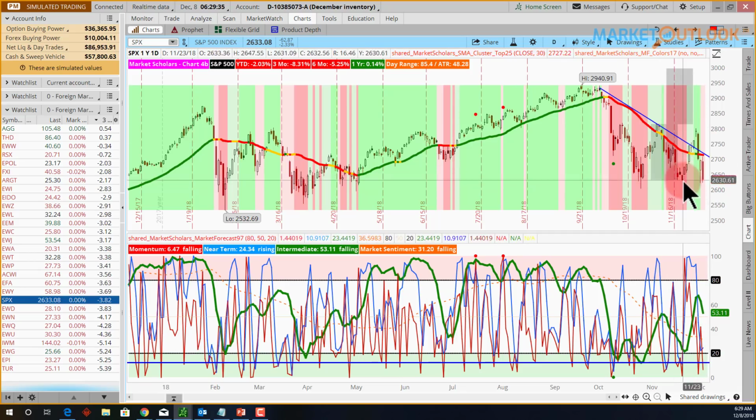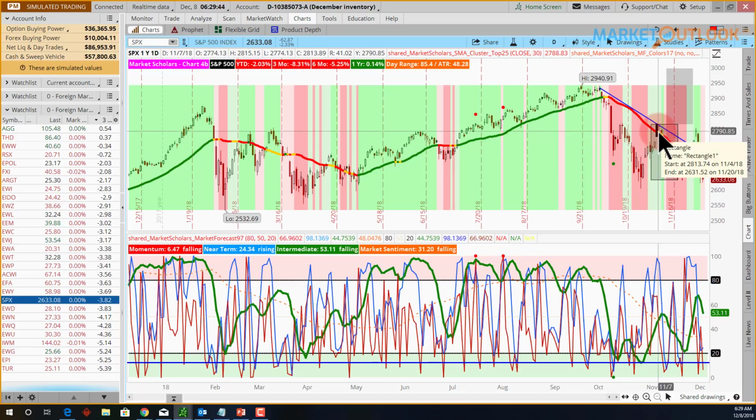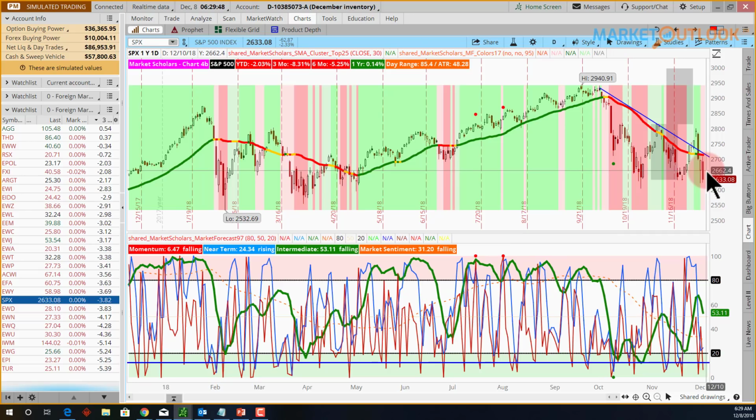We got a move from 26, we got to move from here up to 2800 in the matter of a week last time, and we got to move from here up to 2800 in a little bit more than a week the time before that. So we'll see if we get a similar reaction on Monday to a level that we've bounced off of a couple of times before already.